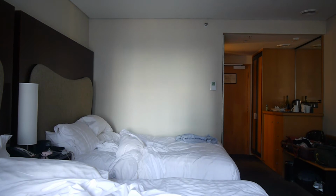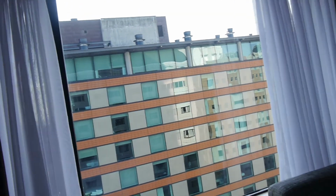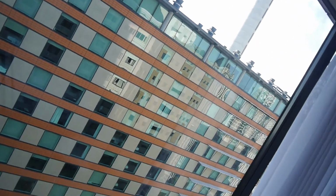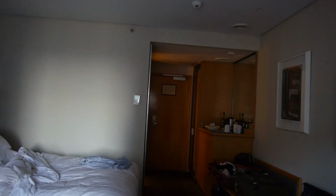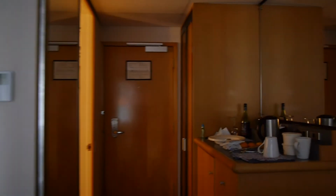And the toilet is over there. It's a very basic hotel room, but the bed is amazing. And that's our window. So the view of the Sky Tower, it's over there. I'm gonna show you. There's the Auckland Sky Tower. And it's dark, guys, but pasensya na kayo. I'm just lazy to turn on the lights.